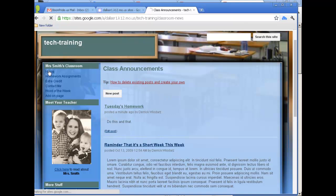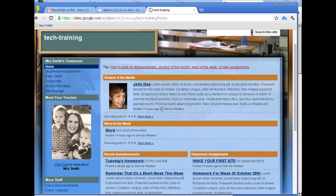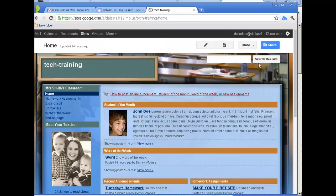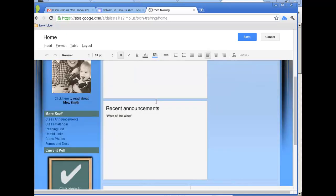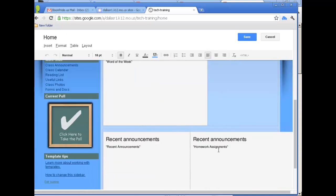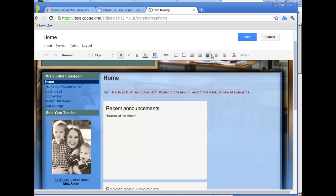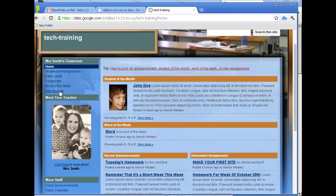Now notice when I go to the home page, I have recent announcements, and now Tuesday's. Notice how I'm just getting a sub listing of what's on this class announcements page. And the way this works, and I talk about dissecting it, if I go to edit this home page, notice that I'm posting recent announcements from these various pages. And the way I do that is when I created this page.